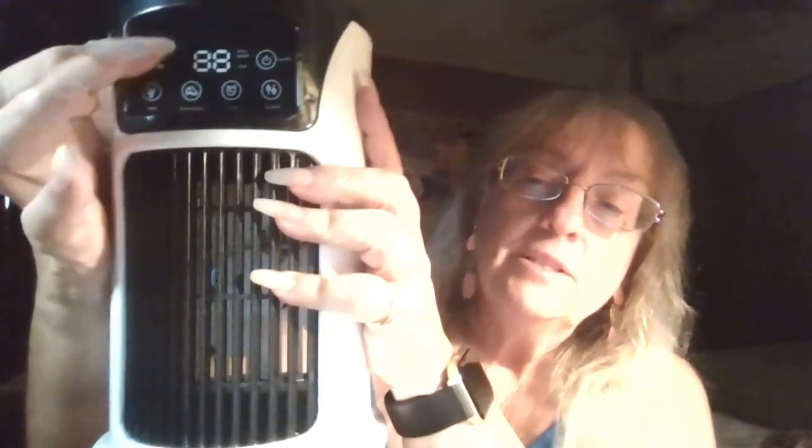This one is barely as wide as my hand. Can you see? So it's only about 5 inches wide and about 8 inches tall. It has your buttons for your fan. Here, let me see if I can get this plugged in. We can get some of these things working, but not the misters, because I don't have any water to put in it. And I'm not going to fill it with iced tea. I don't think that would be too good for it. All right.